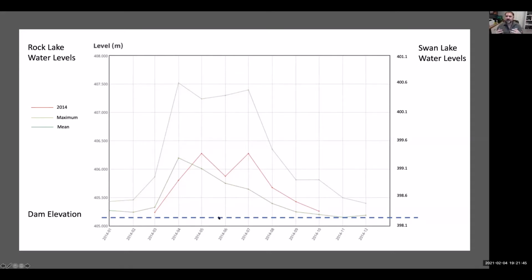So that just kind of gives you a background on where this lake is. Although there is a dam regulated to hold water levels at 405.1, you can see that the majority of the time the lake is actually higher than that level. It is only when you come down in the wintertime that it actually gets back down to that level.